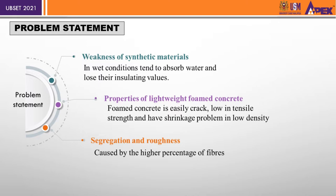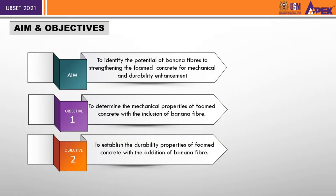And the third one is that a higher percentage of banana fiber in the foam concrete will cause disintegration and also roughness. Here is my aim and objective for this research. I start with the aim of the study, which is to identify the potential of banana fibers to strengthen the foam concrete for mechanical and durability enhancements.